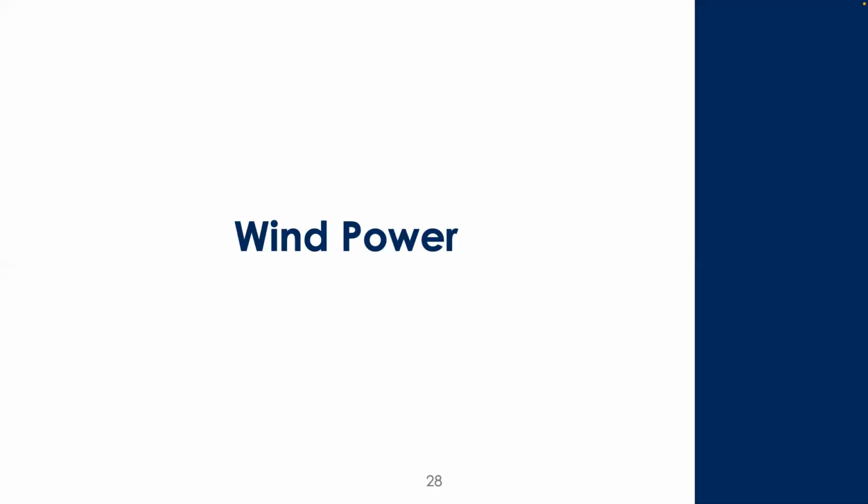Anyways, where I'm going with this, I think it was the UK that offered an incentive for tidal power. They said, we will pay you $300 per megawatt hour if you produce electricity from tidal power. And guess how many tidal power plants there are in the UK? Zero.